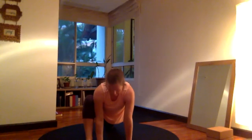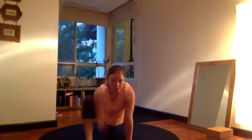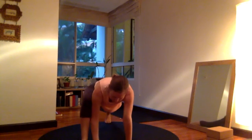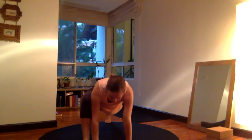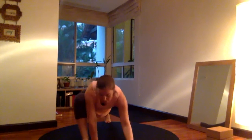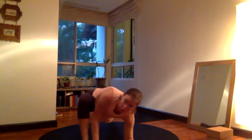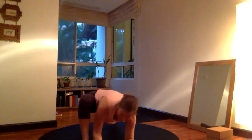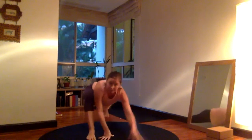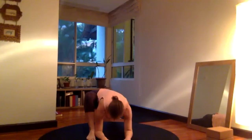So hands are firmly pressing on the ground. You can stay right here. If you want, you can come up off the toes. It'll be a little bit more, come up off the knee. And then from here, if it's available, you might be able to lower down to one forearm, maybe both. So this is our full expression of lizard pose, is we're down nice and low.